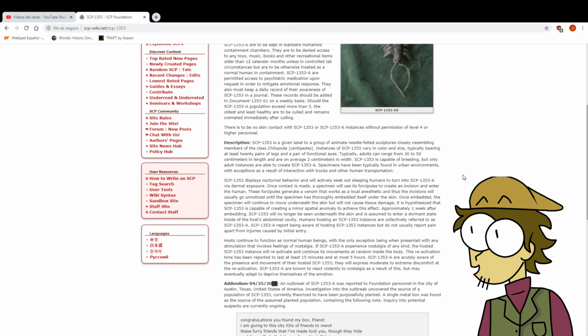Once embedded, the specimen will continue to move underneath the skin but will not cause tissue damage. It is hypothesized that SCP-1353 is capable of creating a mirrored spatial anomaly to achieve this effect. Approximately 1 week after embedding, the SCP-1353 will no longer be seen underneath the skin and is assumed to enter a dormant state inside of the host's abdominal cavity. Human hosted SCP-1353 instances are collectively referred to as SCP-1353-A.